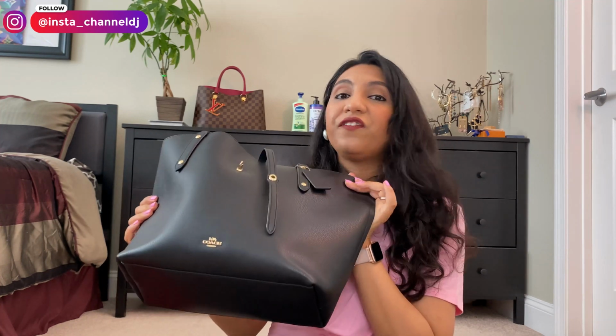So when there are days when it's raining and the weather is not good, I don't want to take Neverfull with me. I just tend to take the organizer out of Neverfull and I slide it in here. It fits perfectly and I am good to go. And this bag is just perfect because the strap drop is larger. It's black, so it kind of goes with everything.